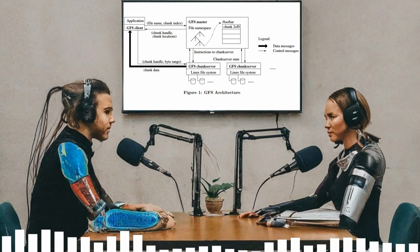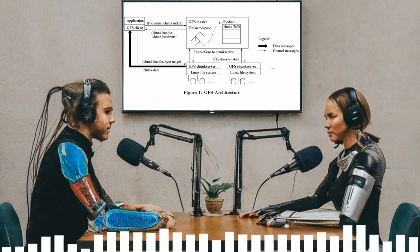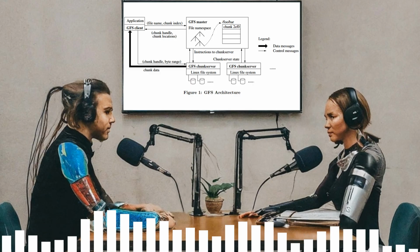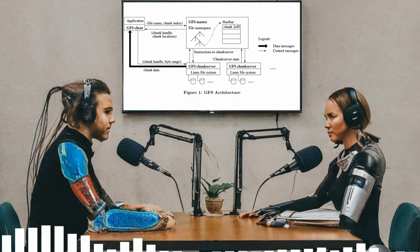And for that all-important reliability, they're not stored just once, right? No way. Each chunk isn't stored just once, it's replicated, usually 3 times, across different chunk servers, preferably on different racks. Redundancy is key for surviving failures. And the clients are just the applications that need to read and write these files, like MapReduce jobs, for instance.